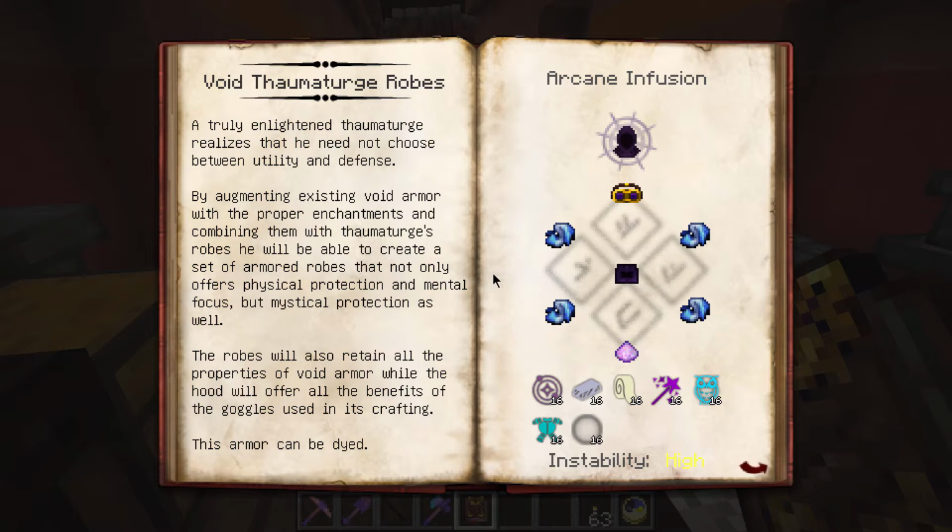The robes will also retain all the properties of void armor, while the hood will offer all the benefits of the goggles used in its crafting. This armor can be dyed. Wow! This is like the endgame armor by the sound of it. It's like it's the best of all worlds.